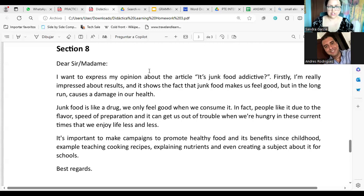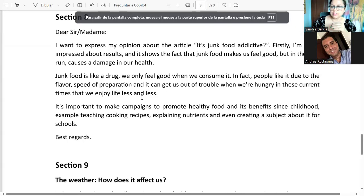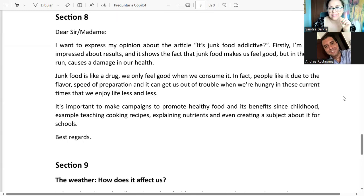First, it's okay. It's just 121 words. It's a little bit more than required. And when you write even one extra word, you get a little bit fewer points. So that's why try to write 100. 121. Yes, you have 121. I count each word.